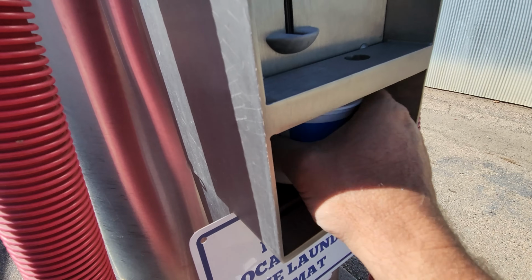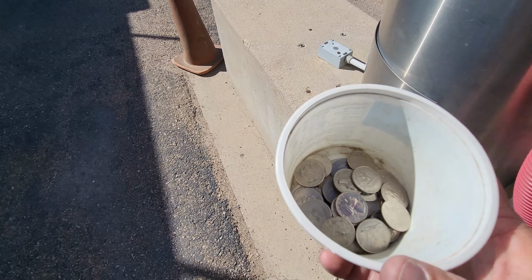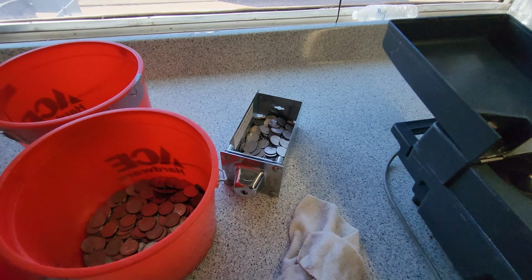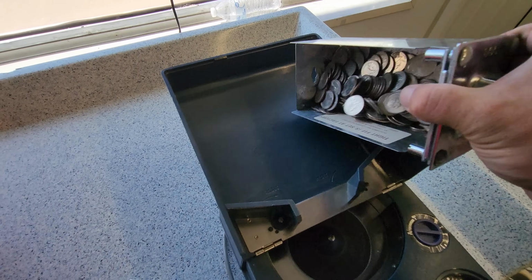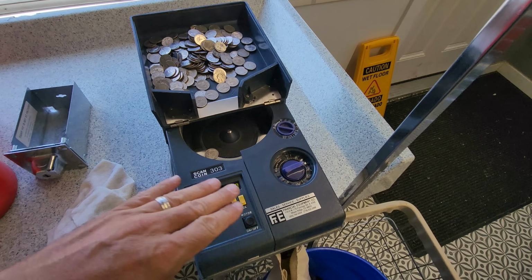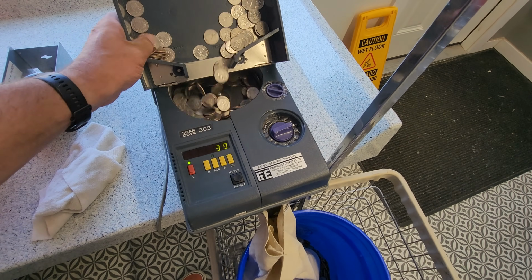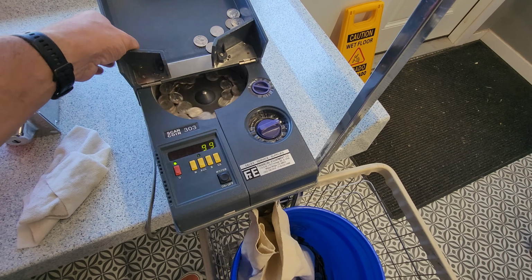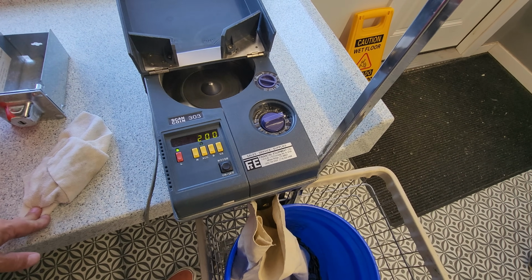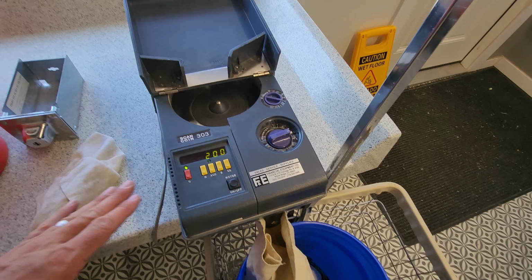Let's see what we've got in here. Like $6 maybe. Okay, let's see what we've got. I actually had 975 in the vacuum, so we'll subtract the 975 from there and see what we end up with. That was a little better than the last couple of weeks.